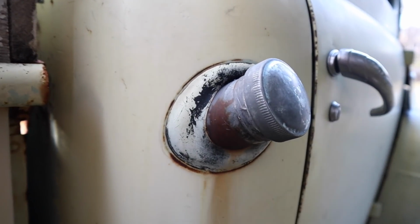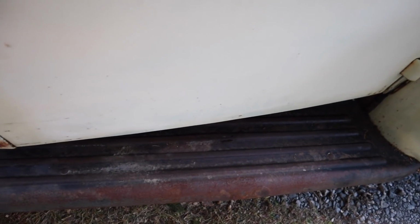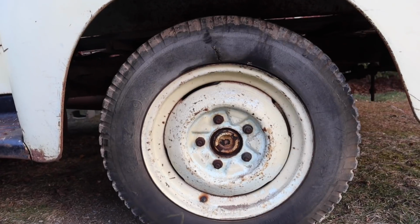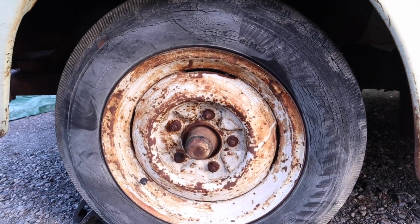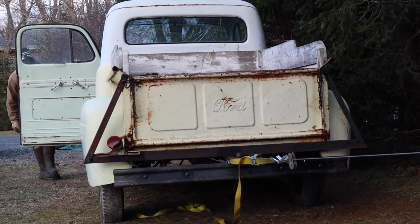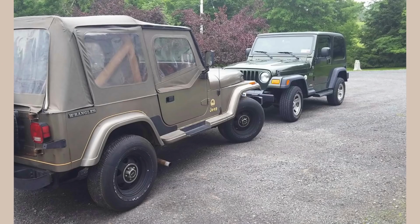Restoring an old truck can definitely be expensive, but luckily Connor has restored a car before, and he is so handy with cars. I always tell him he should have been a mechanic because he's really great with that. We've gotten a couple sassy comments being like, good job, you bought a money pit. But I think we can definitely handle this.